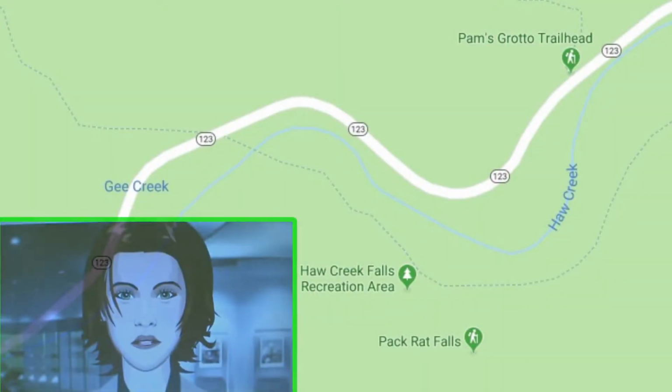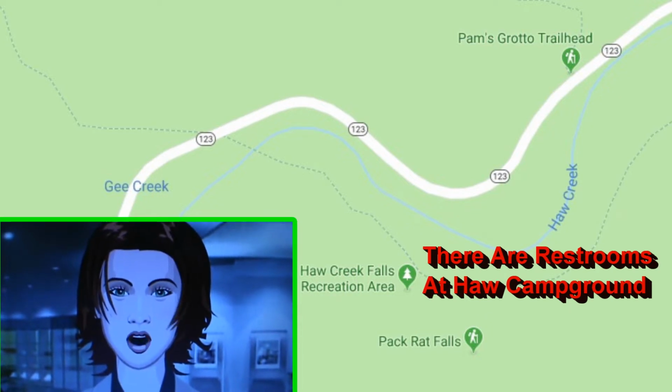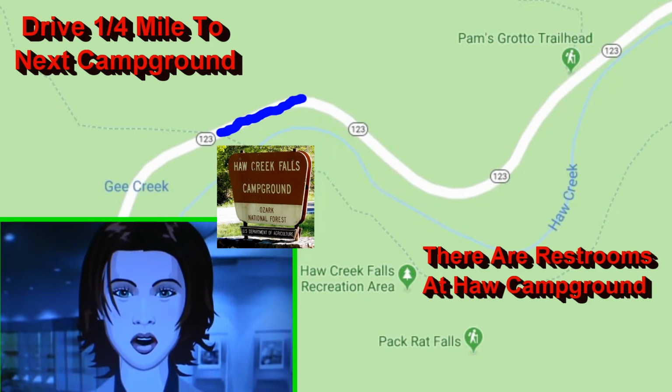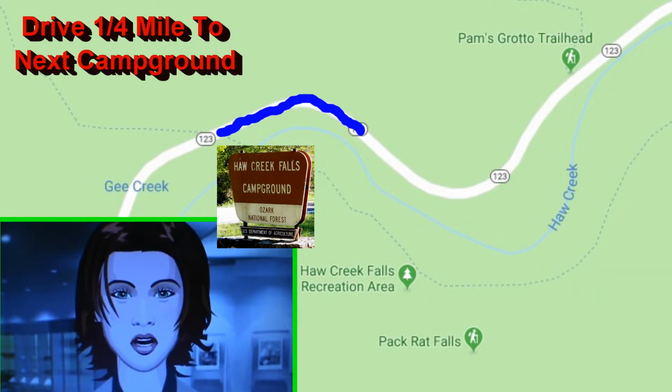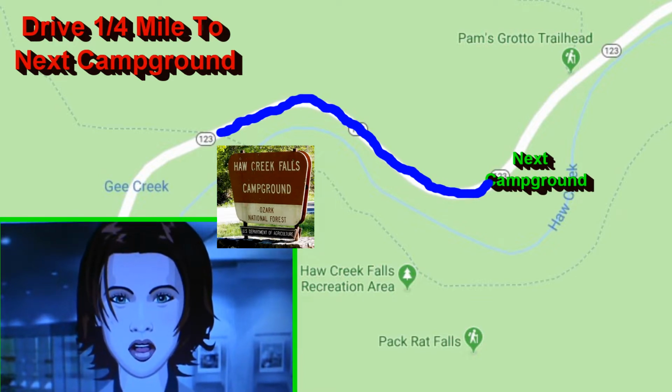Pam's Grotto waterfall trailhead is moderately difficult to locate, and there is no marker or sign at the trailhead. First, locate Haw Creek Campground and drive a quarter-mile on Highway 123 and you will see the next campground on the right side of the road.